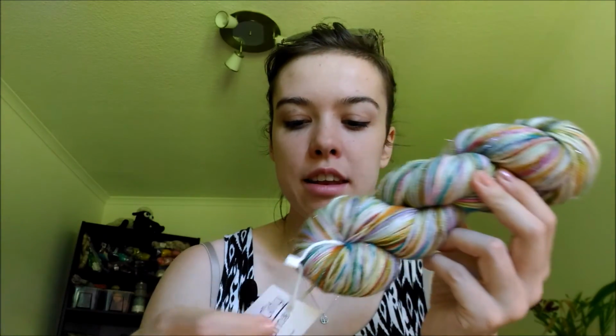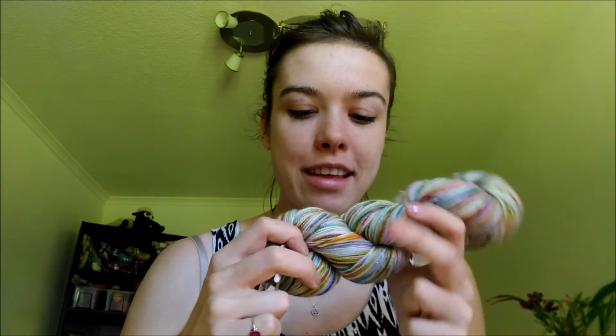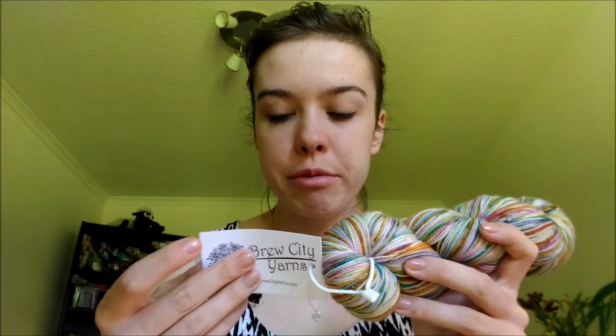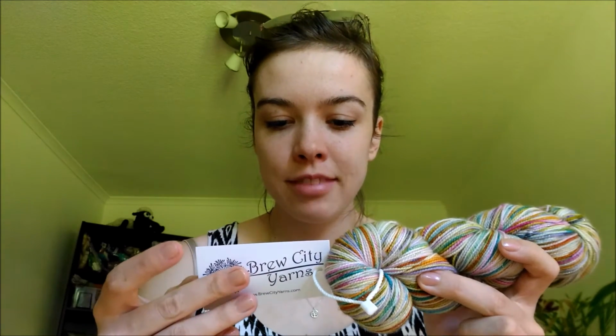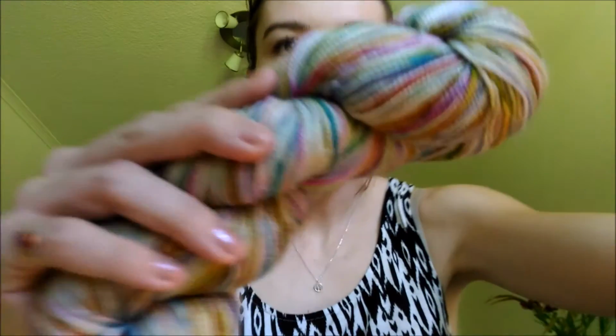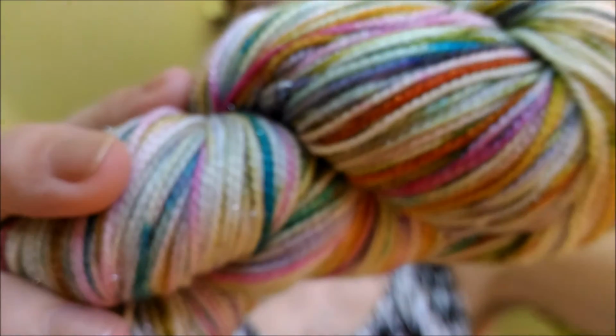And she sent me this beautiful, beautiful skein, and this is Brew City Yarns, which I've heard of so many times, and I can't believe that I actually have a skein now in my stash. This is the Lucky Charms sock yarn in fingering weight. It's a stellina blend, so it's merino nylon stellina, and it's the colorway Can't Stop the Signal. And I'm going to try to show you the colors in this because they're just amazing.